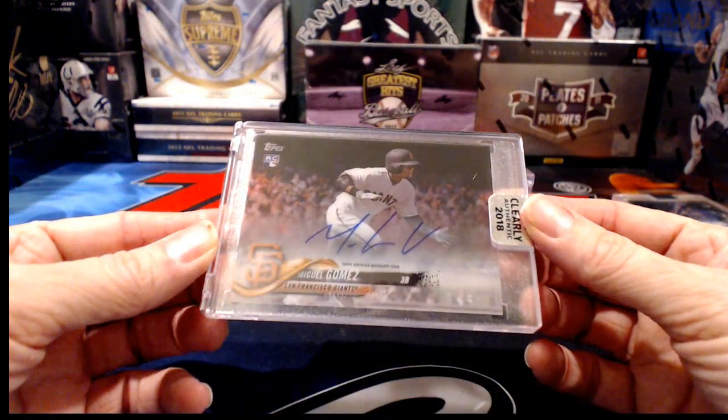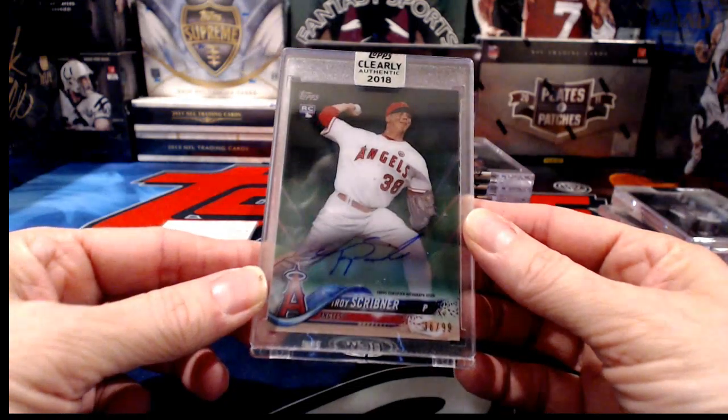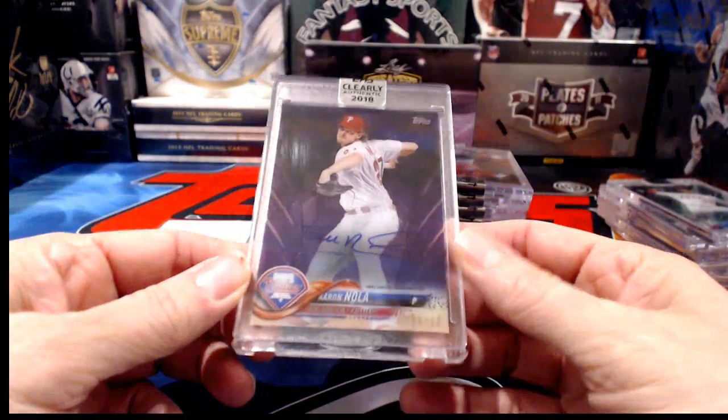For the San Francisco Giants, we have Miguel Gomez. For the Angels, Troy Scribner /99, green parallel. Meanwhile, the Angels are just going like, why can't that be Shohei Ohtani? I know, I hear you.